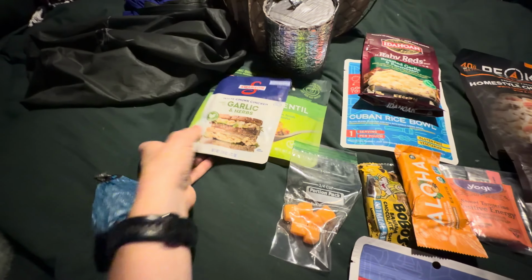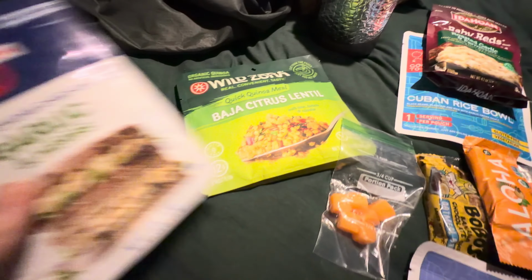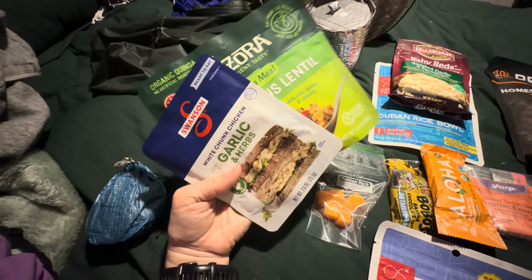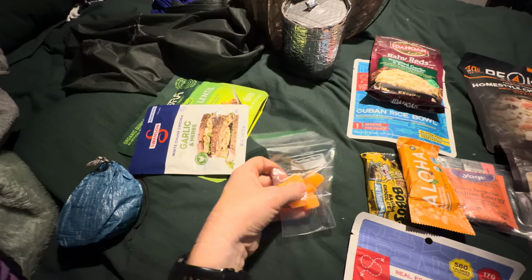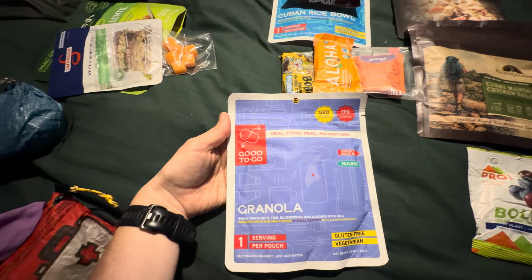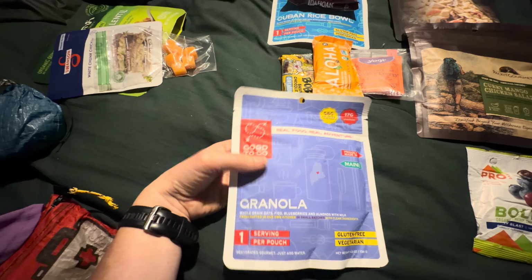For dinner on the first night, I had Wild Zora Baja Citrus Lentil, and I usually add a chicken packet to that to add some more calories and some protein, because this is not enough calories for me on its own. I have creatine gummies, and then for breakfast on the second day, so breakfast on the first day I would eat before I start trail. Breakfast for second day, good to go granola.